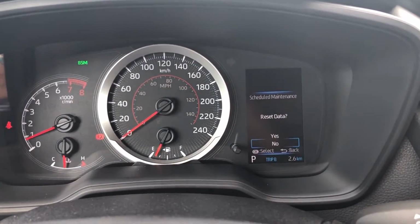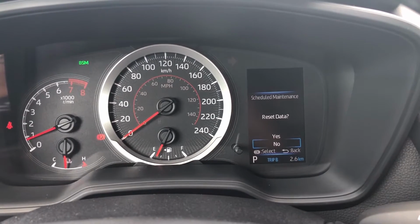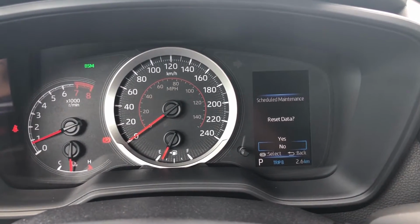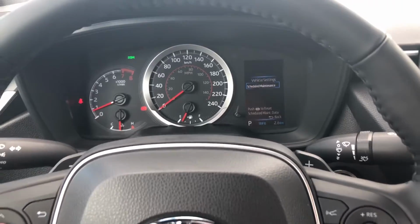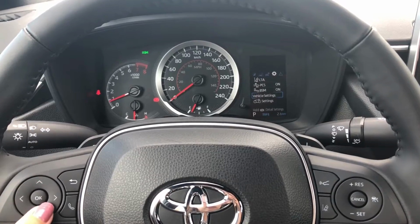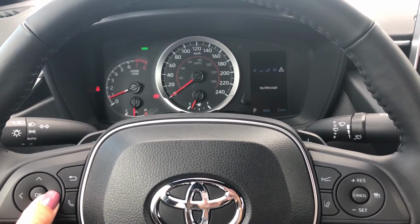The vehicle will ask if you'd like to reset the data. You would use the up arrow and the OK button to select yes. In this case, I'm selecting no, and I'm going to use the back arrow to get out of that screen and use the right arrow to rotate through the menus to get back to my home screen.